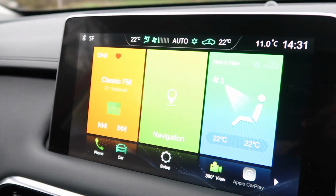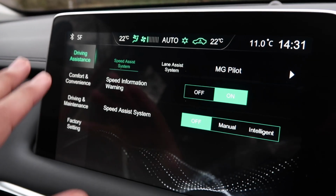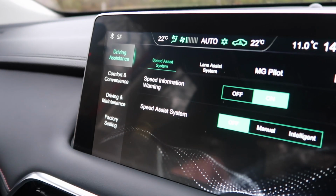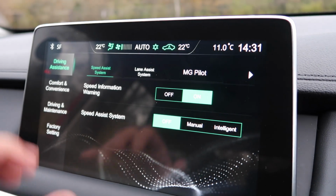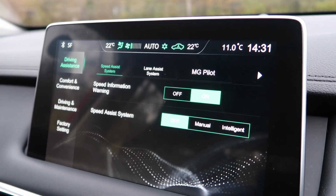Let's go back. Let's go into the car settings. I teased you on it a few moments ago. So you've got driving assistance, comfort and convenience, driving and maintenance, and factory setting. Within the driving assistance, you have a few tabs at the top. So you've got speed assist system, so you can turn off the speed information warning.